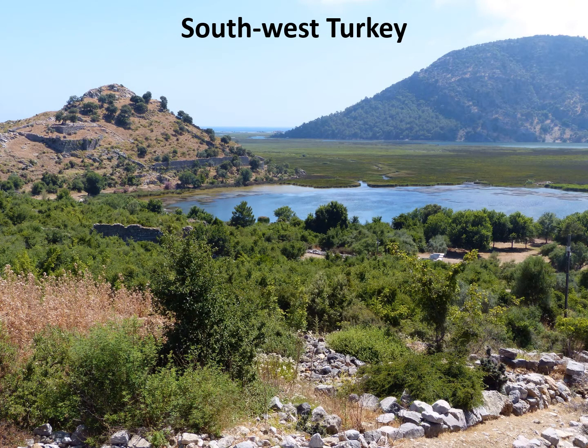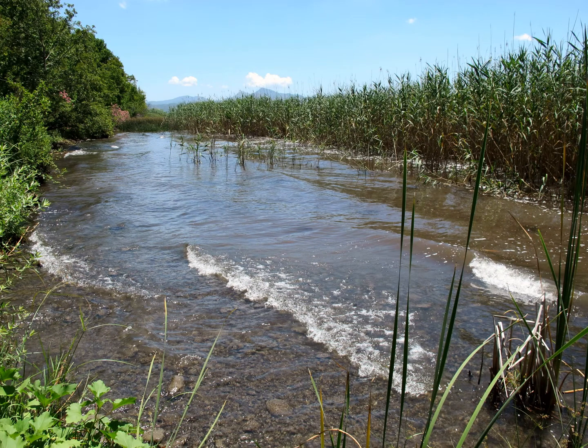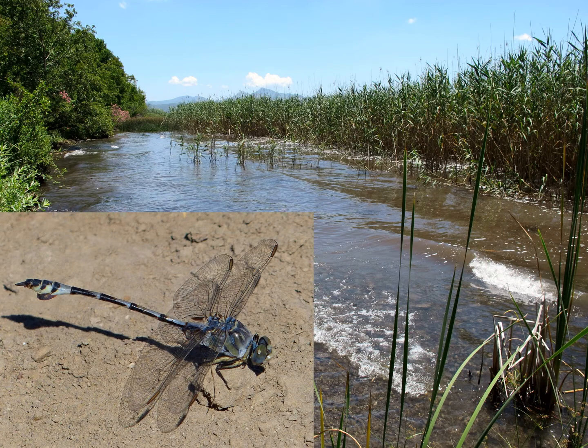Finally, let's have a look near the Dalyan Delta in southwest Turkey. Dalyan is a good base for a holiday here. Inland from Dalyan is the large Kuychiz Lake. The big attraction for dragonflies here is a very large population of this huge gomphid, the blade tail. Although it starts off black and pale yellow, with maturity, it often becomes pruinose like this one.